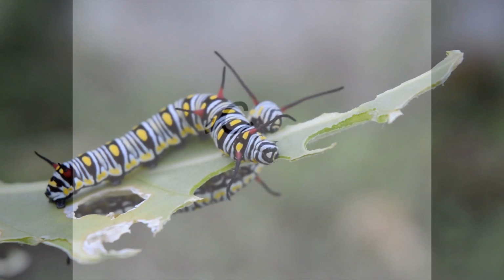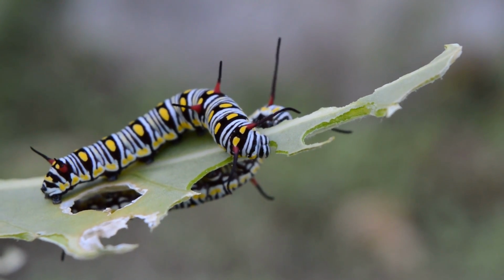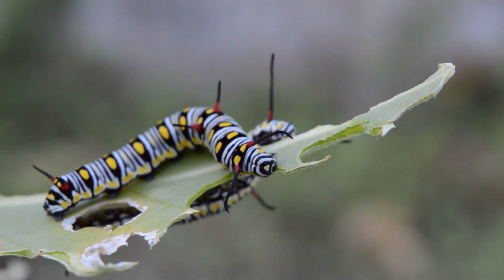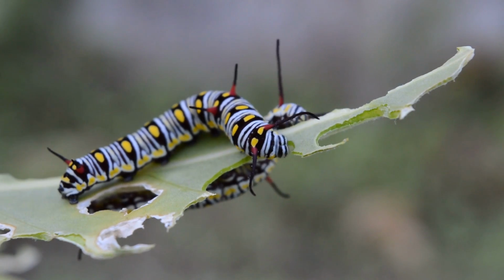Today, we're going to do the third letter of the alphabet, whose name is C, but it makes the sound K, K. K as in caterpillar. K, at, it, o, er. K for caterpillar.